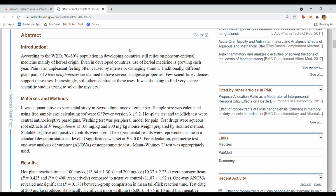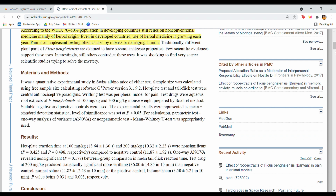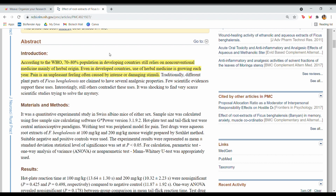However, you do lose your focus when that happens. What line were you on? What the hell were you reading? So if I allow Weava access to this site again, you will see that my highlight is not lost, so it can even act as a bookmark, to be honest.